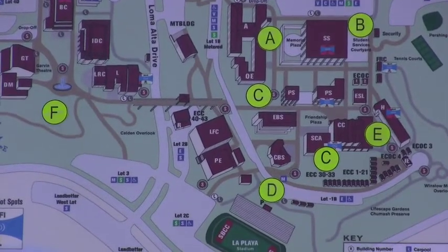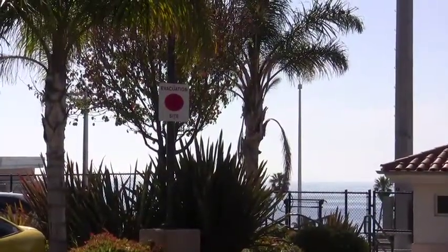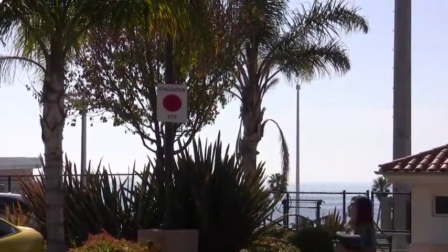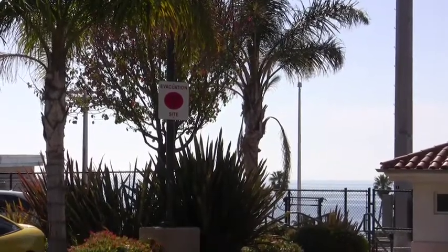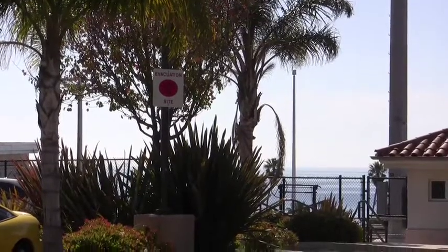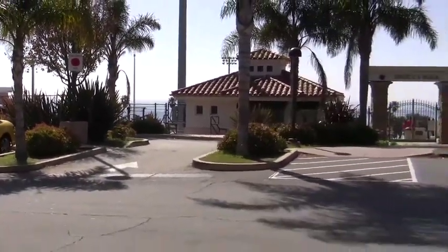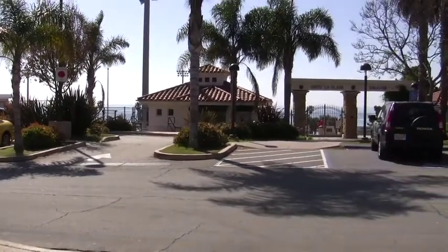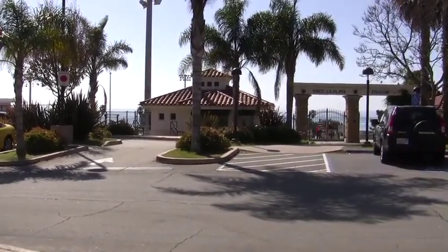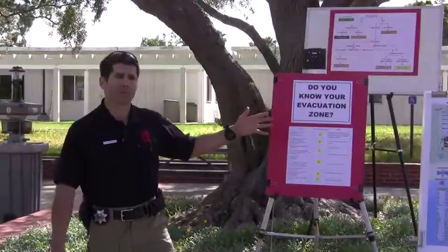Zone D, that is for the PE building and those that are down at the track, the stadium. You want to evacuate to high ground, especially if it's an earthquake, because there could be a tsunami warning. And if a tsunami comes, then that's definitely the bad area to be in. So you want to evacuate to the high grounds and get away from that. And it's just at the upper area, upper entrance of the stadium.